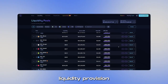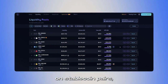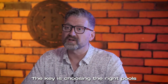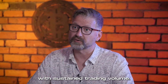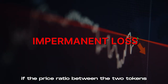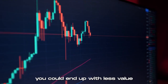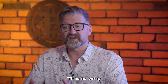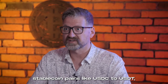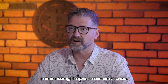Even basic liquidity provision can generate 5 to 20% APY on stablecoin pairs and 10 to 30% on more volatile pairs. The key is choosing the right pools with sustained trading volume. But here's the catch: impermanent loss. If the price ratio between the 2 tokens changes significantly, you could end up with less value than if you just held them separately. This is why many farmers prefer stablecoin pairs like USDC to USDT, where both assets maintain the same price, minimizing impermanent loss.